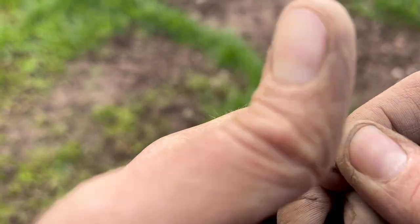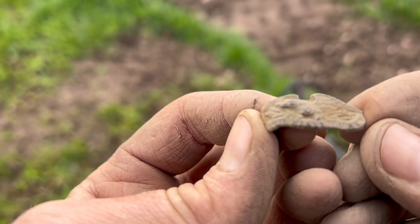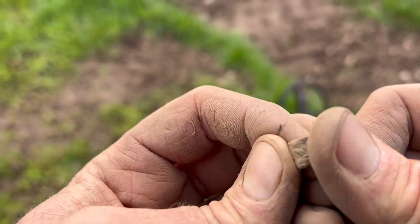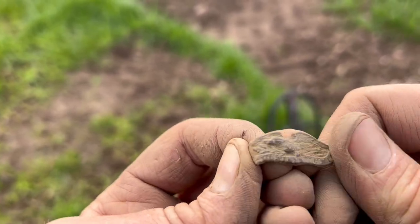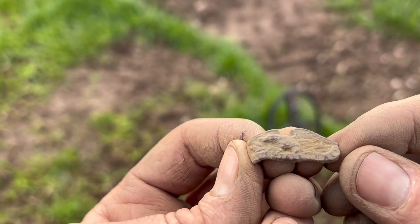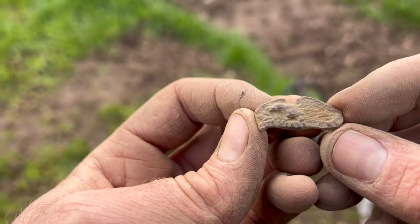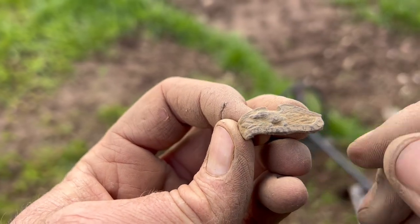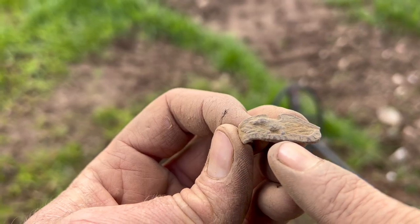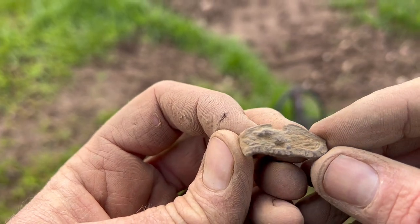What does it say? Can we figure it out? The answer is no, I can't. It could be a cap badge or part of a military badge or some sort of pin badge. Can't really tell. A U, an R, an I, an E, and then UNI, union maybe.